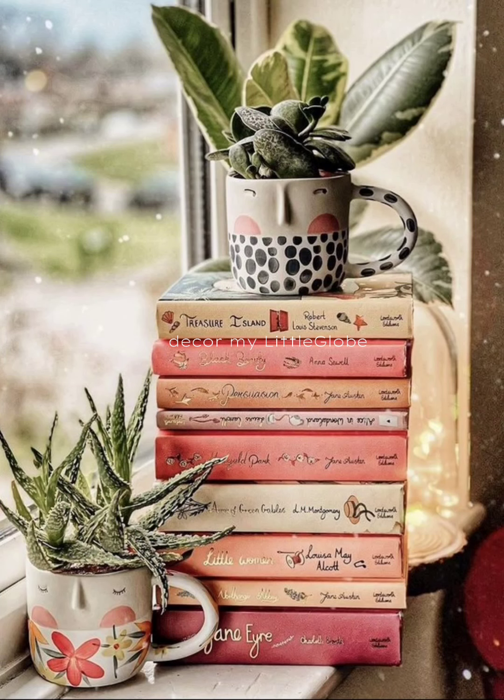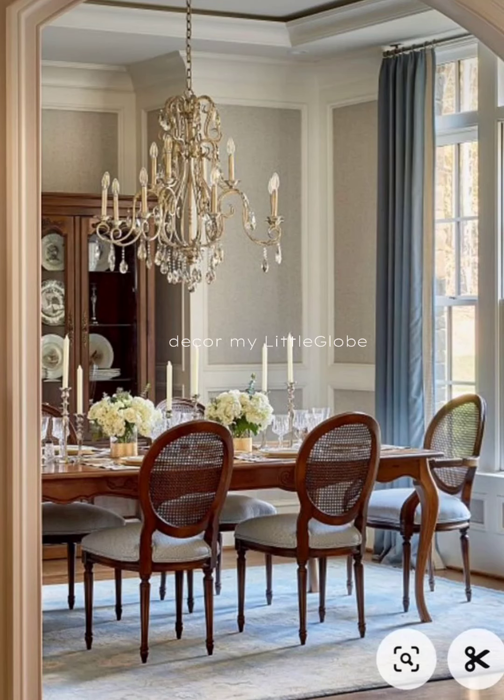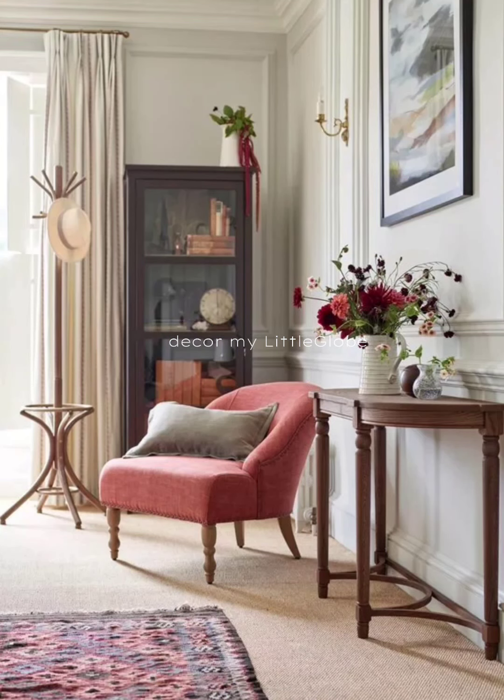Furniture is key to achieving a classical cottage look. Choose furniture with a distressed or weathered finish for a vintage feel. Incorporate antique furniture like armoires, dressers, and tables to add character and history to your space. Don't be afraid to mix different styles and finishes. An eclectic mix adds to the charm.